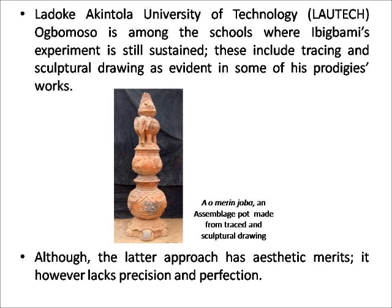Ladoke Akintola University of Technology, Ogbomoso, is among the schools where Ibigbami's experiment is still sustained. These include tracing and sculptural drawing, as evident in some of his prodigies' work. Although the latter approach has aesthetic merit, it lacks precision and perfection.